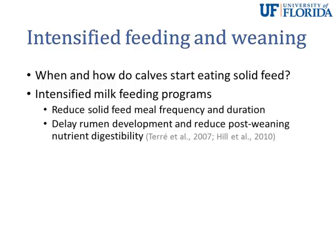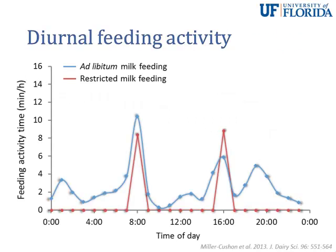So I showed this graph a few minutes ago showing the feeding activity time for calves provided milk ad libitum or restricted. And this is how much time they spent consuming milk over the course of the day. So with these milk feeding times, we can compare how much time calves spend consuming solid feed.